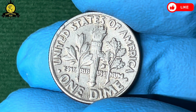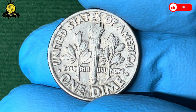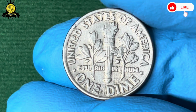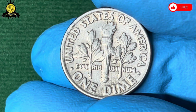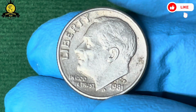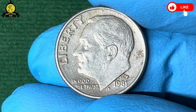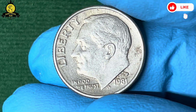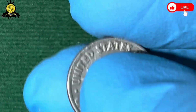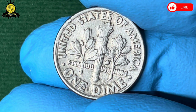The reverse of the coin, as designed by artist Felix Schlag, features a symbolic torch, an olive branch, and an oak branch. The torch stands for liberty, the olive branch for peace, and the oak branch for strength. These elements represent core American values, values that have remained constant through time and continue to shape the nation's identity. The reverse design has remained the same since its introduction in 1946, and it's a simple yet powerful depiction of the ideals that America strives for.